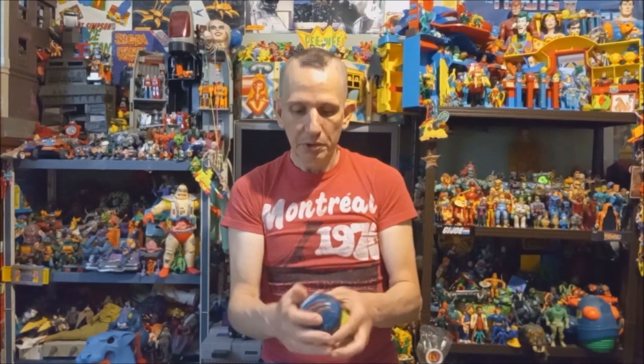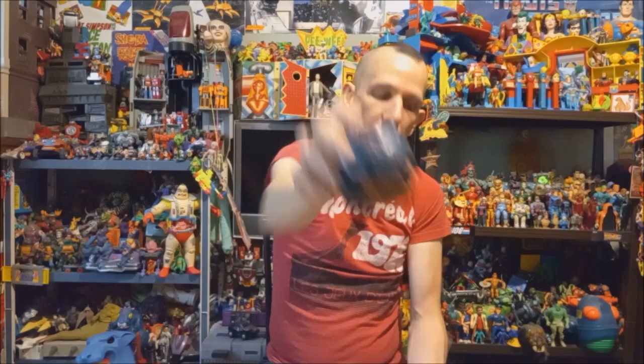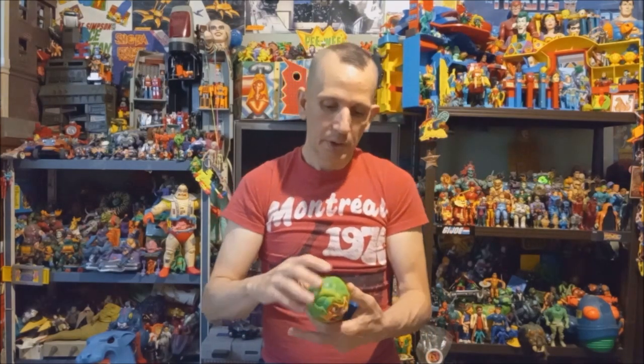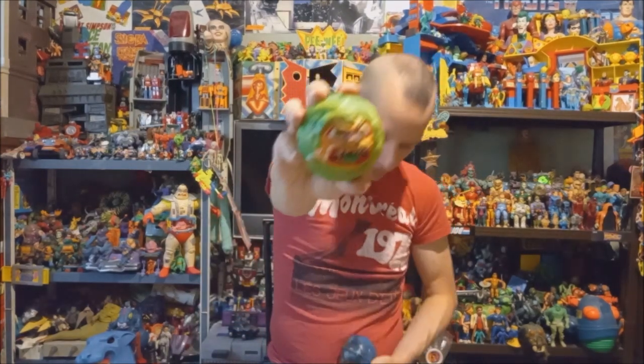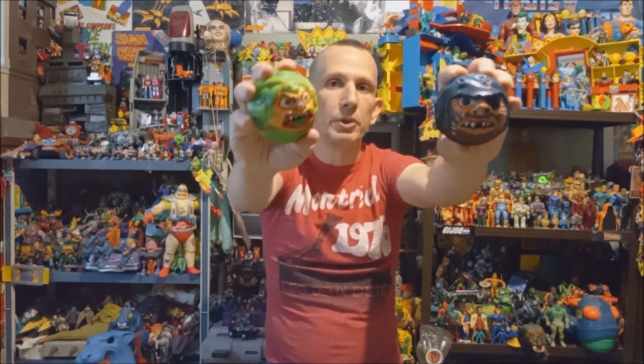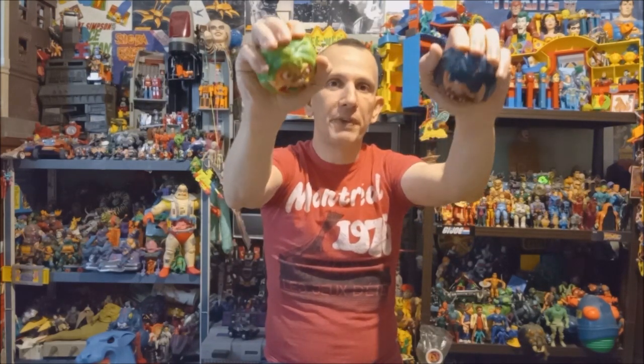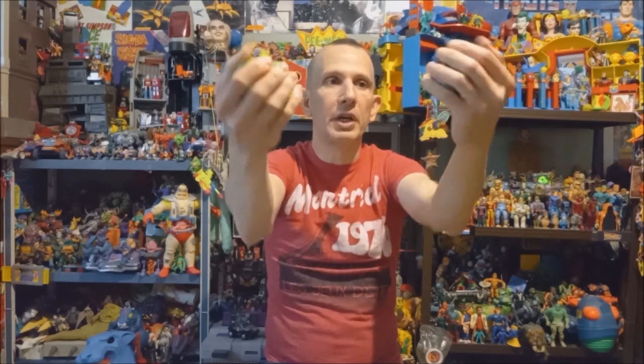And then 2 more Mad Balls. I absolutely love Mad Balls. And Bruiser Brother, I think that's his name, and then Snakebite. These are great because I love Mad Balls or Oddballs or any type of these ugly face horror balls from the 80s and 90s. They're awesome. So those are super cool to add to my collection.